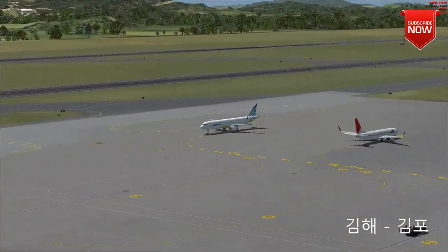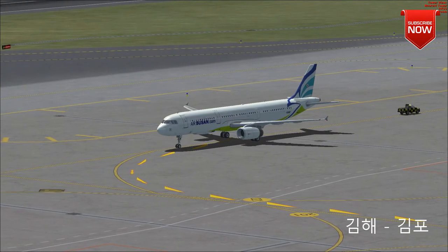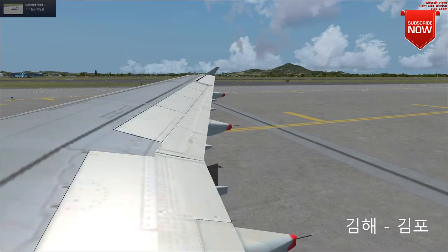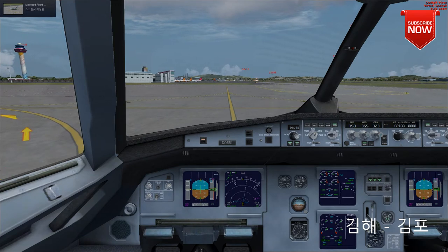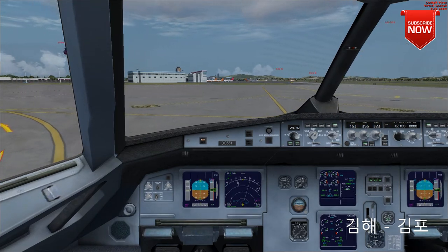Taxi to and hold short of runway 32 right via taxiway Romeo, Papa 2, Papa Alpha. Contact tower at 118.09. Ready. Taxi to and hold short runway 32 right via taxiway Romeo, Papa 2, Papa Alpha.